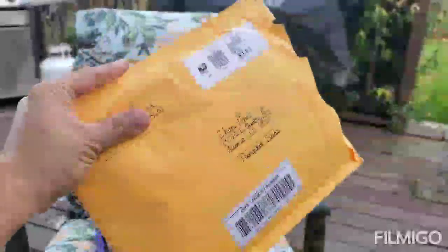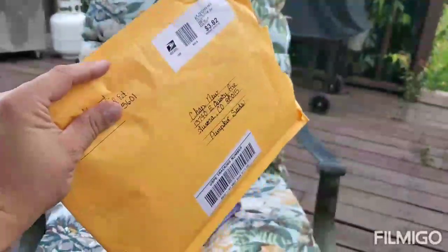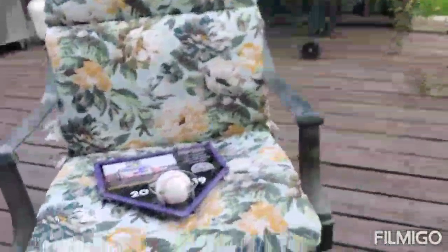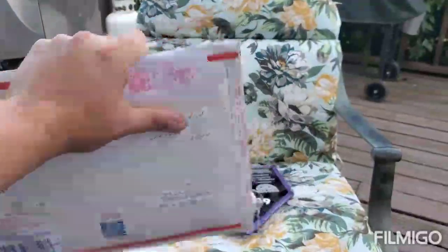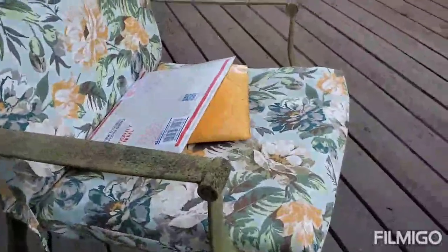Also, if you guys are sending a bubble mailer, the outer one doesn't necessarily have to be a bubble, but it never hurt. So we got one, two, we got three, we got a couple more over there. This one's from a local guy here in Colorado. And I haven't opened these. I'll get to them. Do keep in mind, be a little patient with those.